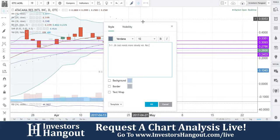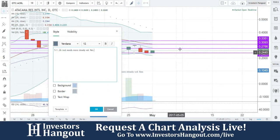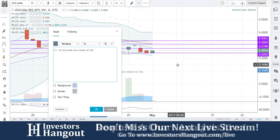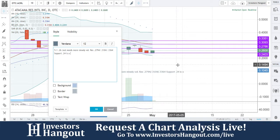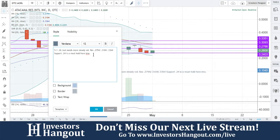So the latest press release was on April 27, 2017. Atacama Resources International launches Good to Drive mobile application aiming to make highways safer. Atacama Resources International, developers of a suite of mobile applications, announced on April 27th that the company has released Good to Drive, a mobile application that allows drivers, corporate fleets, and law enforcement to test the driver's cognitive alertness before getting behind the wheel of a motor vehicle.